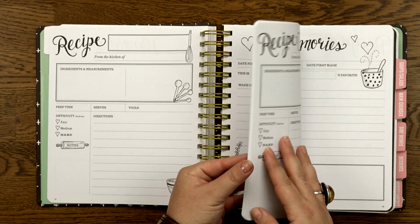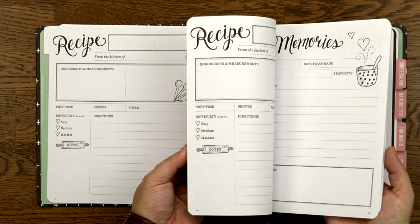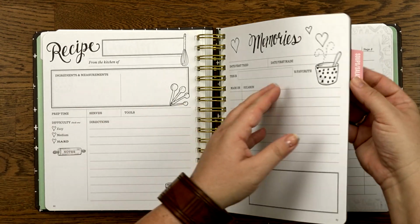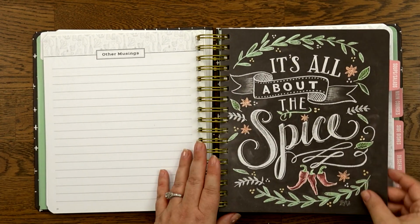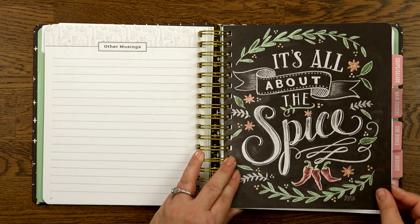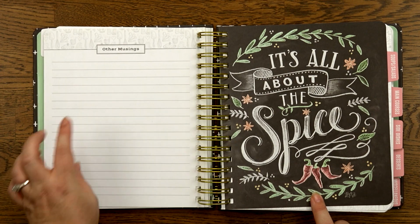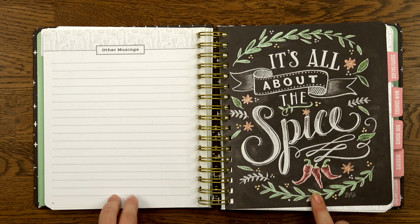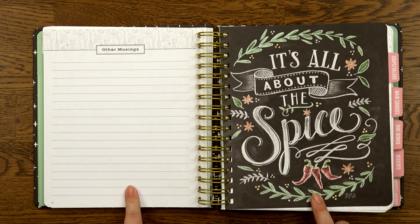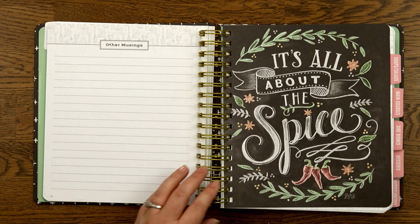So you get a pretty significant amount, I think, of pages for your starters. And so all the pages are exactly the same. And then you come here to the soups and salads section. So when you get to this divider, which isn't that super cute, she has this as a print as well. I know I've seen it in her shop. So on the back of the last section we just looked at, you have other musings. So any kind of little notes or details you want to add about the starter section, you could add here.